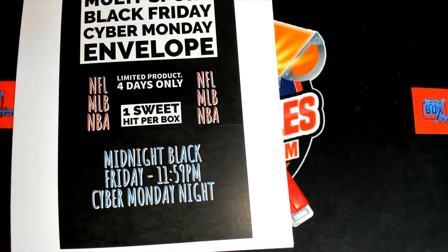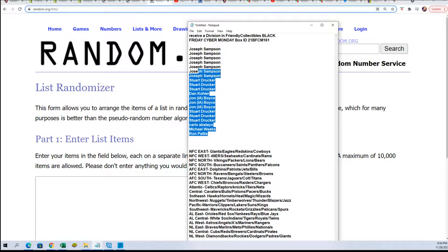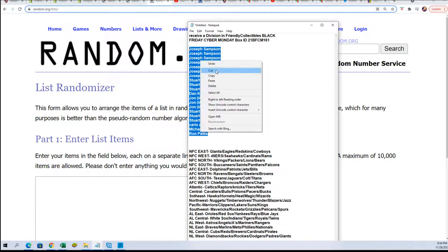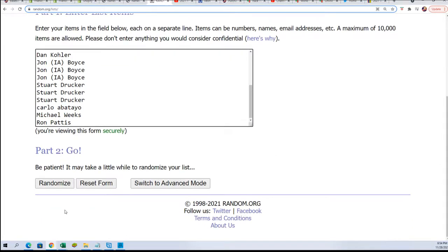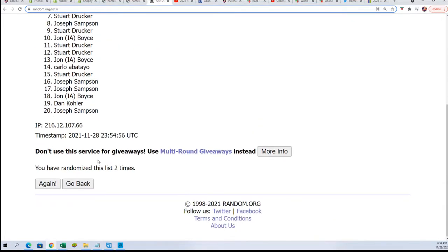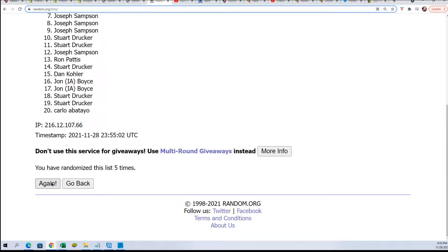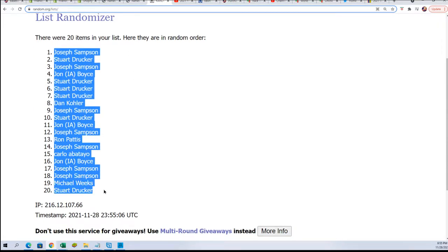In this break, let's get the random underway for who's getting what division. Seven times through for the owner names and seven times through for the divisions as we scramble everything up. It's going to be very exciting to see what we can pull out of here in this box break. Six, lucky number seven, the first random is finished.